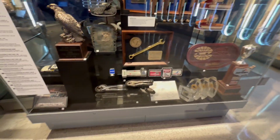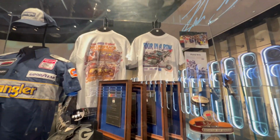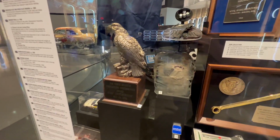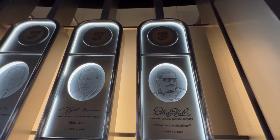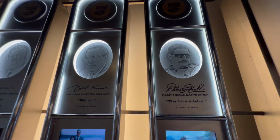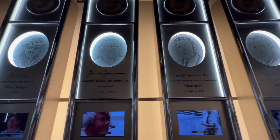And here are some items from his collection. So many deserving pioneers in the sport, heroes in the sport, and all of them are not famous race drivers. It's other people that help carry them to that. Along the sides here, they have the year and when they were inducted, all the Hall of Famers. We got Dale Earnhardt, Bill Jr., Bill France Jr., Big Bill.